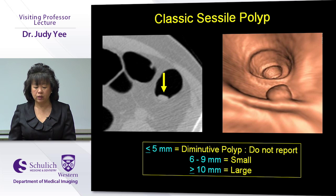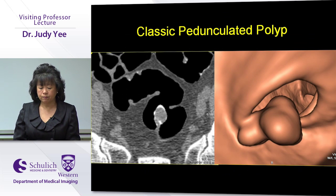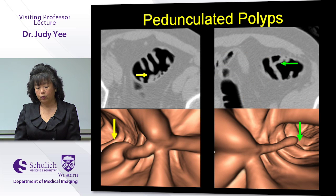Again, just to emphasize, for the diminutive 5 millimeter and smaller lesions, you don't actually have to report them, but you do need to report the small and large polyps. A very classic appearance. Here's a typical pedunculated polyp. You can see that you can get coating of the polyp by contrast material. And there are some studies that show that if you have contrast coating, there's increased likelihood that there is villous morphology. So that's something I think to watch out for.